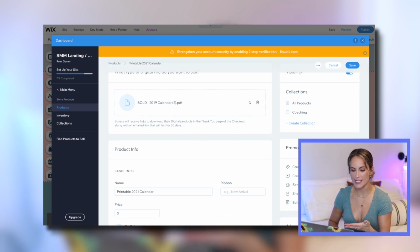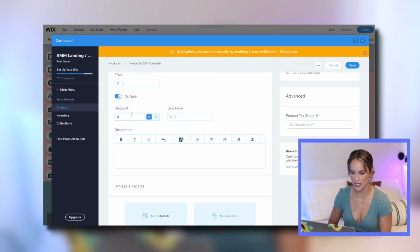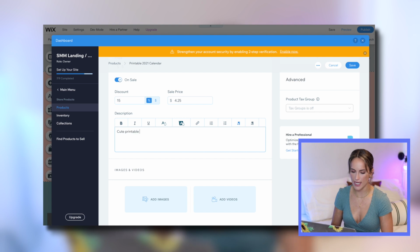It says buyers will receive links to download their digital products in the thank you page, which is so awesome, so smooth. I love that. Now we have the basic info. So Printable 2021 Calendar, how much do I want it to cost? $5, let's say. Do I want it to make it on sale? Sure, 15%. Cute printable calendar for 2021, right?